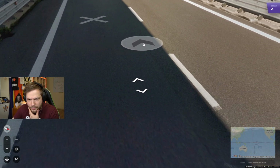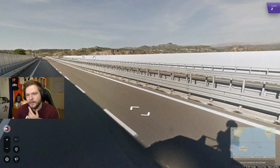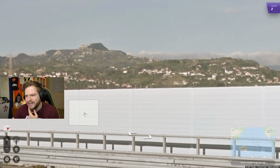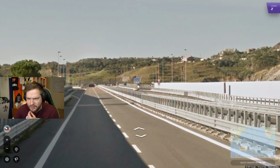We don't have an antenna on the Google car. What architecture do we have? I was thinking Italy, maybe. Or maybe this is Greece.